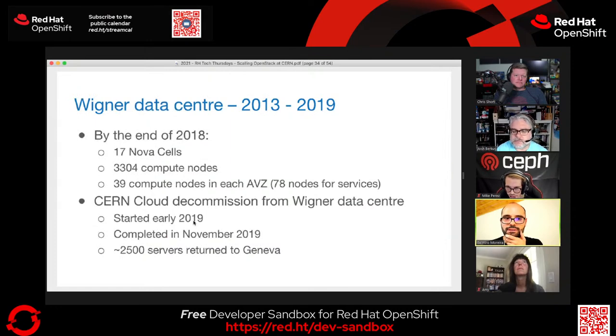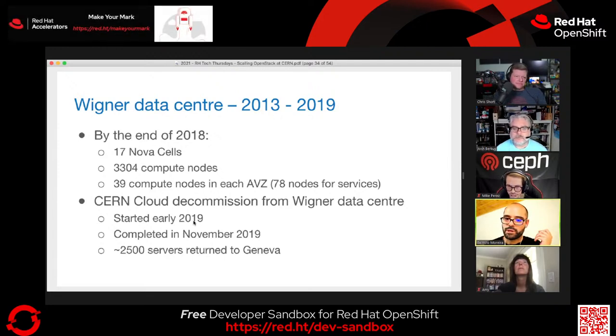Of course, having the data center there had some architecture implications. For example, we started to run the databases in Geneva, but the latency was so high. And that was a time that we didn't have Nova Conductor, so all the compute nodes were connecting to the databases. Also, because we are using cells V1, the scheduler was per cell. So we had a scheduler in Vigner connecting to the databases in Geneva. So the user experience at the beginning in Vigner was not that great, because it was sometimes very slow.